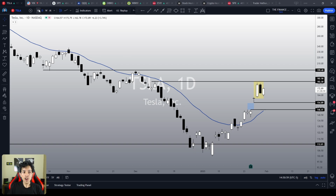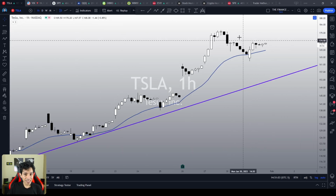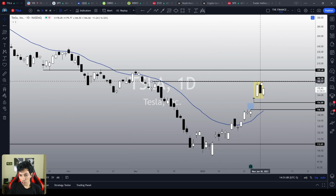You gotta see Tesla reacting above the EMA over here, breaking the 180s in the 1 hour chart and breaking the 182 over here in the daily chart. Then Tesla will most likely retest the $200 again, and then we'll see. Maybe Tesla is going to correct, maybe not. I don't know, I don't need to know in order to trade well, all right?